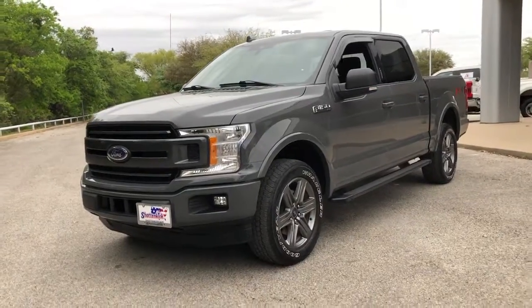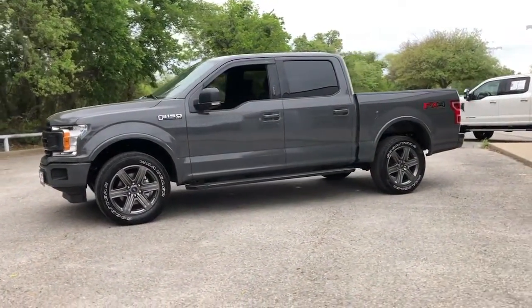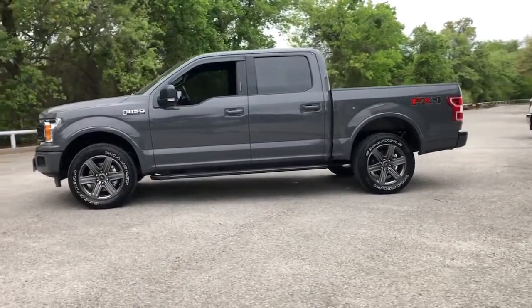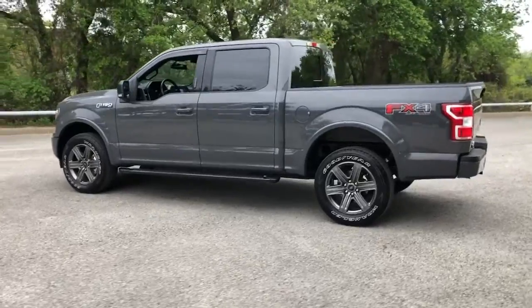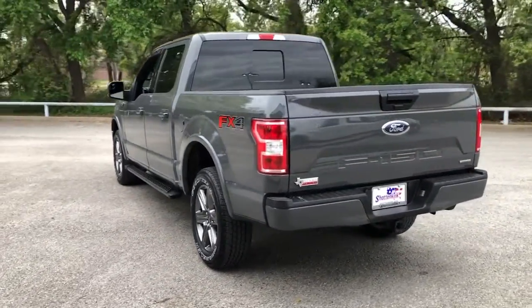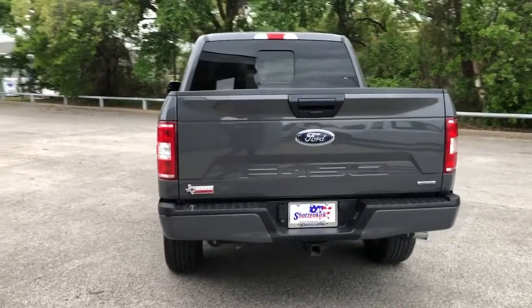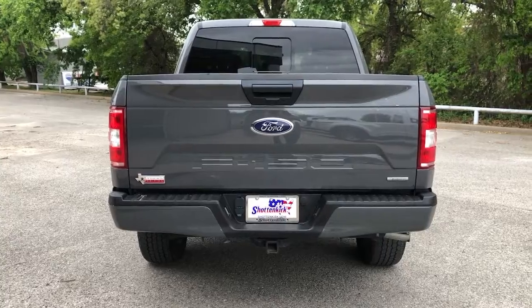You will be amazed by this 2020 Ford F-150. With less than 25,000 miles on the odometer, this vehicle provides excellent value. Take a closer look at this full-size F-150. It's the light-duty pickup that leverages military-grade aluminum alloy and high-strength steel to produce class-leading towing and payload capabilities.